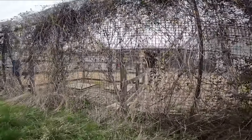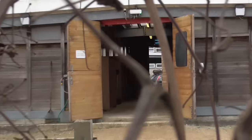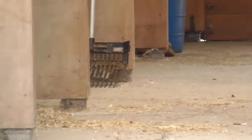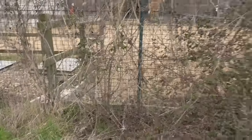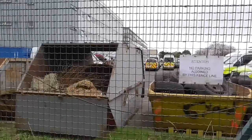And then this way we have some stables. If I can find a suitable spot for the camera to zoom in. You can't really see much. There's some cleaning out apparatus, or apparatus, as Natalie would say. And an area for them to exercise, just at the front there. Some of the lads that have been training are just walking by right now.